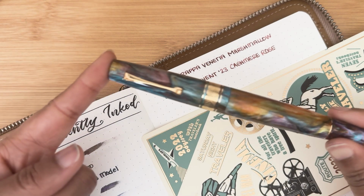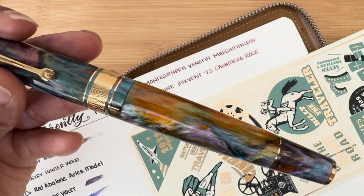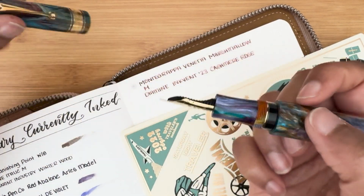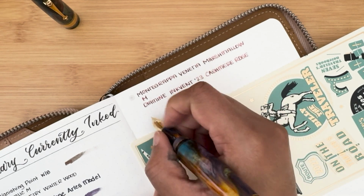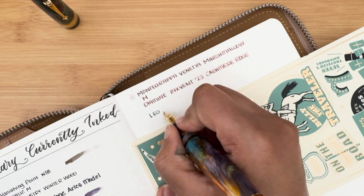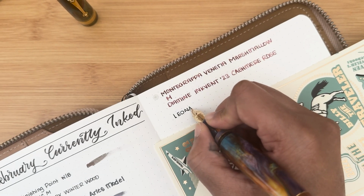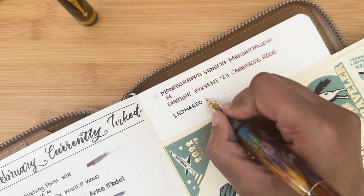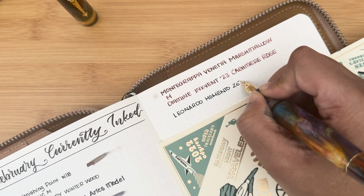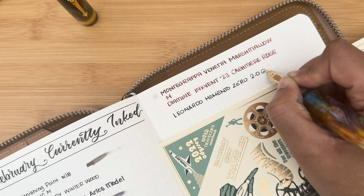Next is this lovely guy. Can we see it? Can we see it? Whoa. There we go. This one is Beautimus, and it is a Leonardo Momento. It writes so smooth. I spelled 0 wrong on my last Leonardo Momento 0 2.0 Grande.